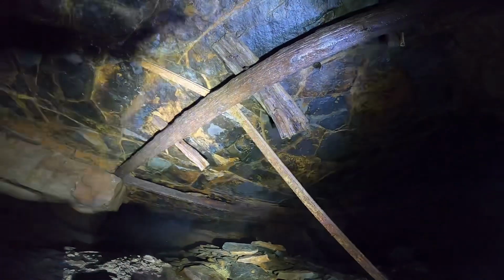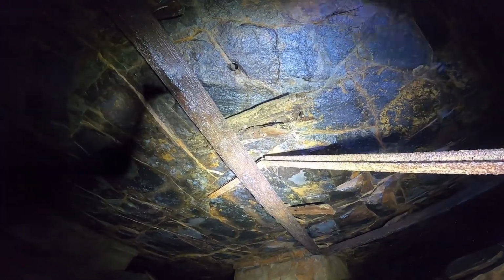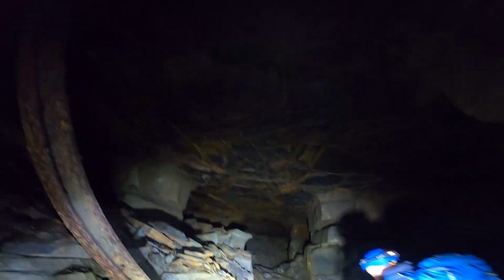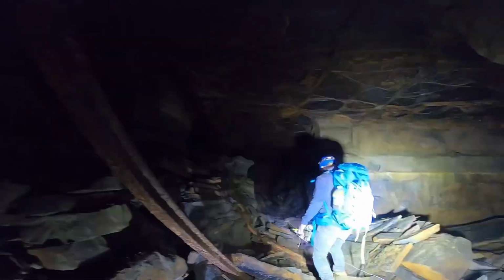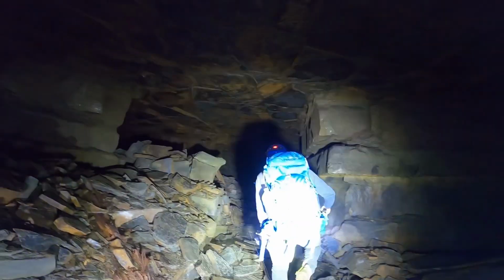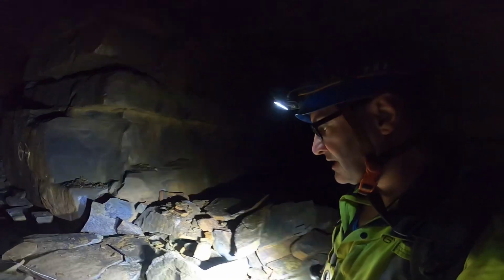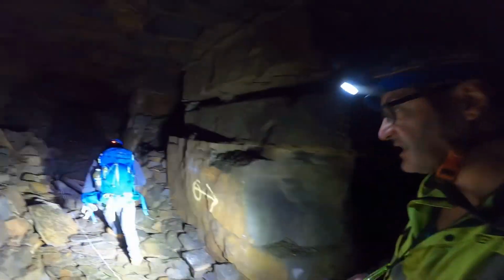I don't know if it's just broke or whether the weight of it has bent it in that direction. There is a split in it. It's kind of a split, which would make more sense. Yeah, because this was going definitely across and tried to prevent a lot of this roof collapsing, which, as we can see, there's so much collapse over the years. But you can see this weight in every direction. You could easily get lost.